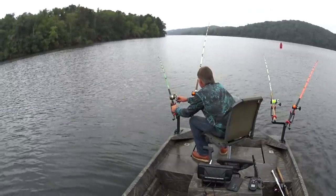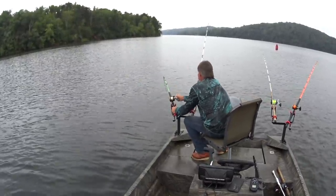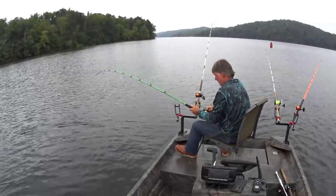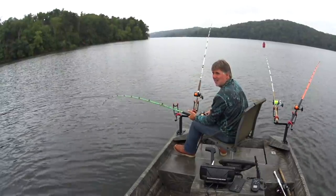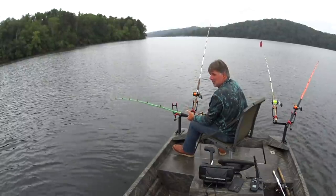Take it, take it, take it. Woo! The head piece finally got hit.